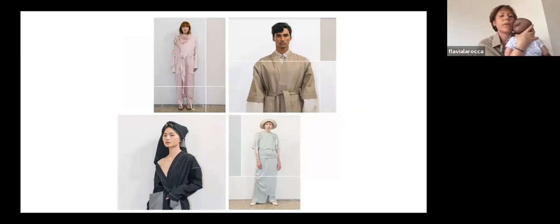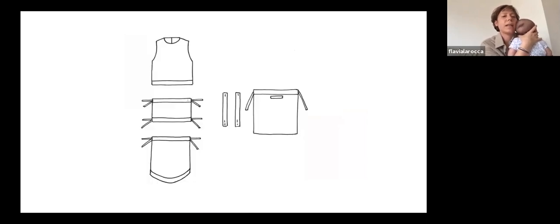These are a few looks from the last presentation, just to let you understand my style: very clean lines, timeless pieces, because I would like to propose timeless pieces that you can keep in the wardrobe for more time. And genderless ones. So in this case, you have Tencel Luxe, Lyocell, and also Candiani Denim.